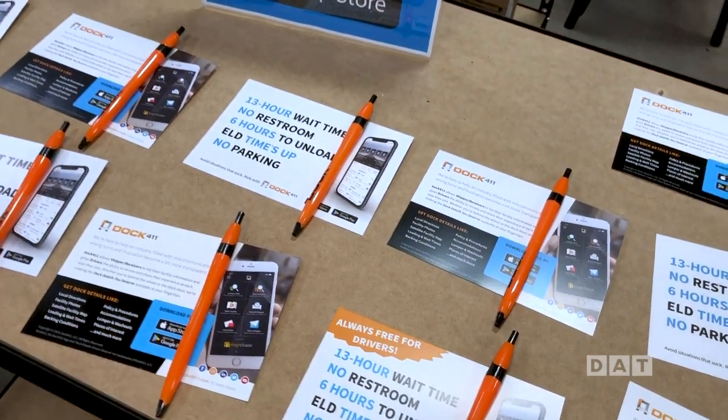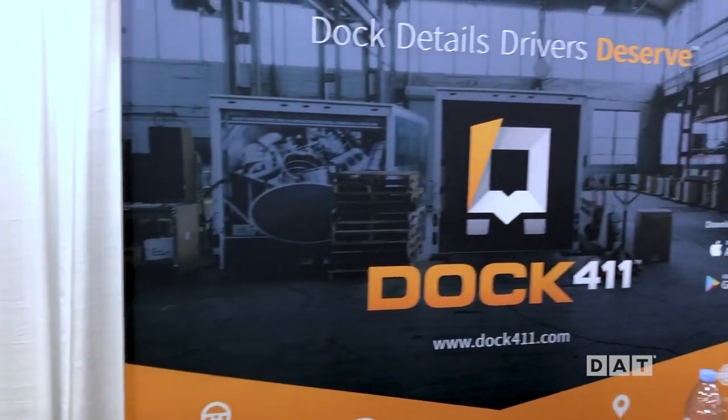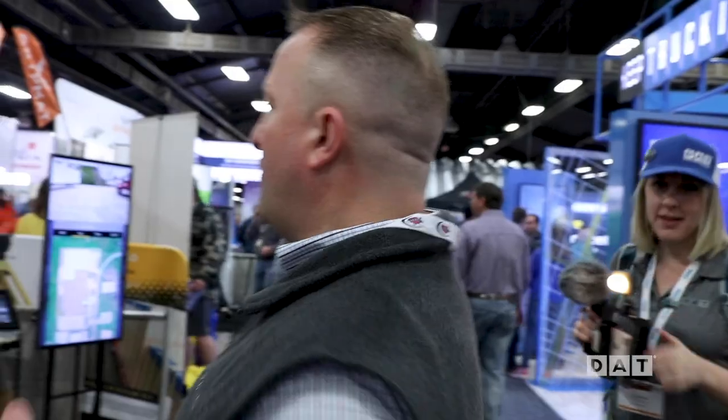And what Dock 411 really is, if you're going to a shipper and you want to know, is the shipper good to you or not? Are you going to be waiting 6 hours? Bathrooms. There you go. Anytime you cross the front line of that property, we are for the driver. We take care of the driver. It's always free for drivers. Oh, free for drivers. I want as many drivers as we can get to take advantage of this. Let me take you over to Convoy.